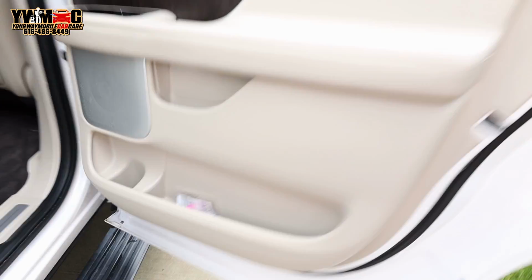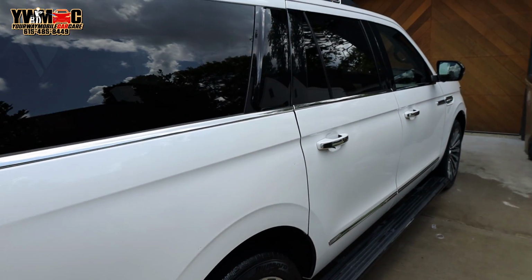So like I said, we vacuumed the baby seat out, things like that. But yeah, the car came out fantastic. Doors, everything.